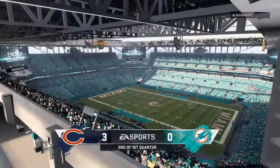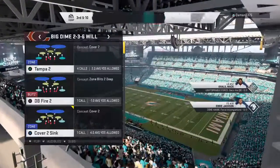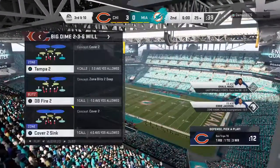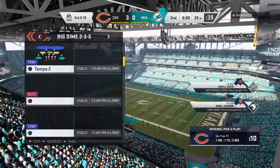3-0 after 1. Second quarter from Miami. It's the Dolphins with the football. They've got it 3rd and 10 here to start things out.